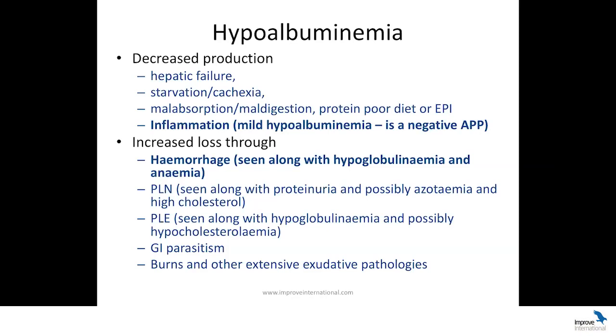we're not producing albumin, and that's to do mainly with hepatic failure or with starvation, cachexia, or malabsorption that leads to not having enough building blocks to do proteins. Or most commonly, this decreased production is due to inflammation. Albumin is a negative acute phase protein, so we tend to see lots of cases with just a mild hypoalbuminemia associated just with the presence of inflammation.